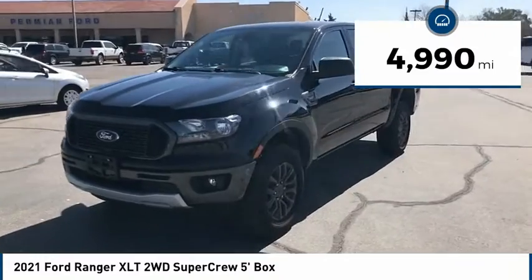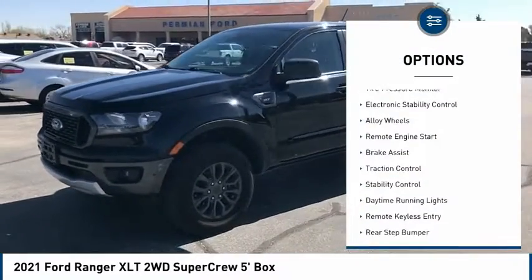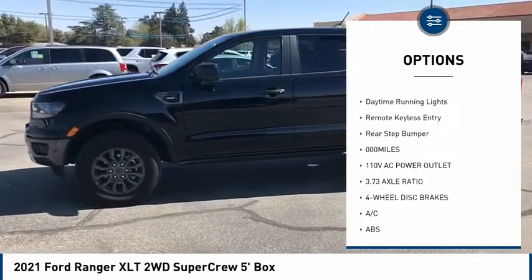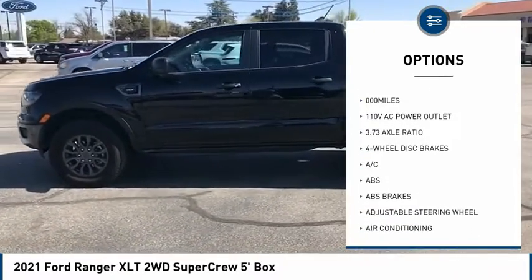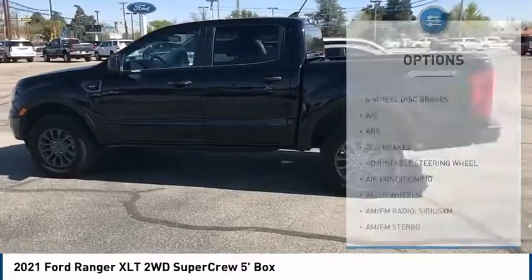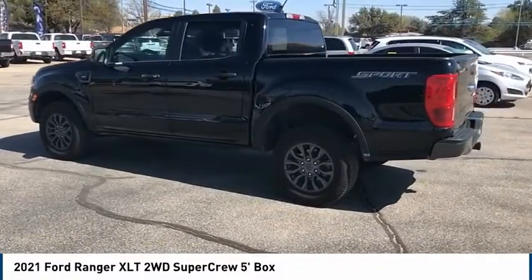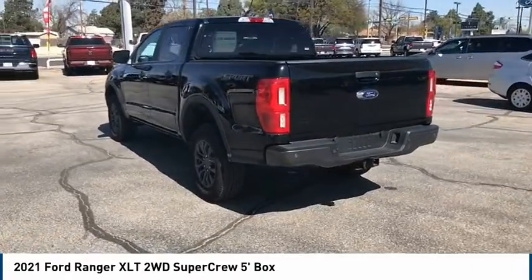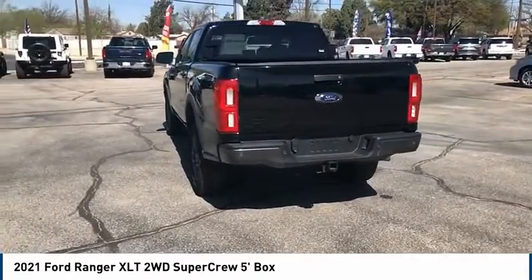Here are some of this vehicle's great options: tire pressure monitor, electronic stability control, alloy wheels, remote engine start, brake assist, traction control, stability control, daytime running lights, remote keyless entry, rear step bumper. Drive away with a great deal on this vehicle. Call or stop in today.